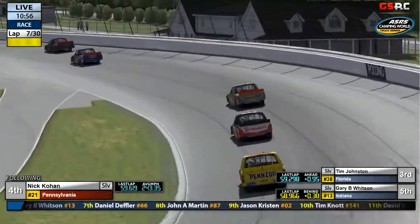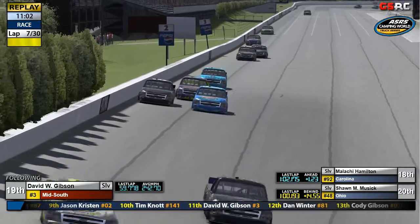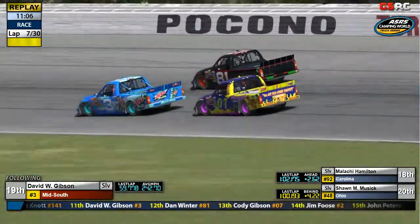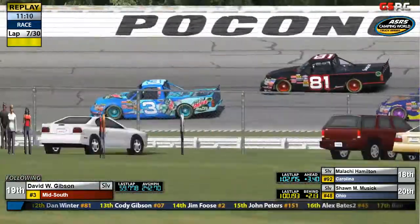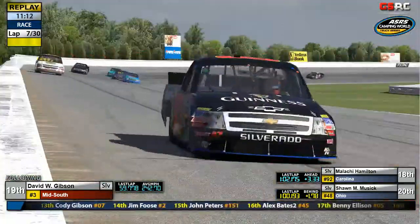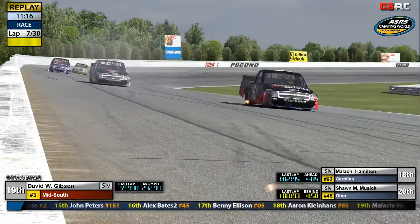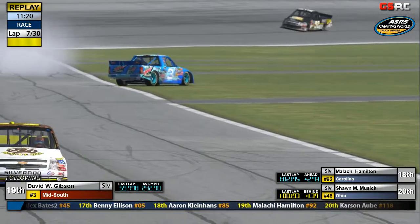And it is for David Gibson in the number 3 truck. He was running in the 11th position. He has spun. I'm not quite sure why. We're going to see a replay here. He is in that blue... No, he's not. Oh, well, it's the number 3 truck. Yeah, he's in the blue number 3 truck. Well, he gets upside down. He gets loose and collects one of the other trucks in the wall there.